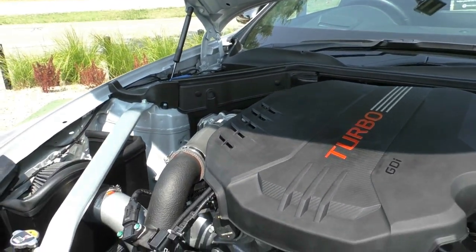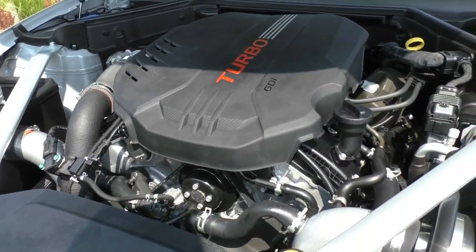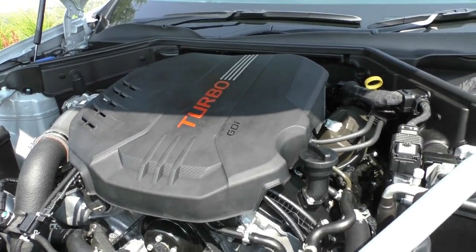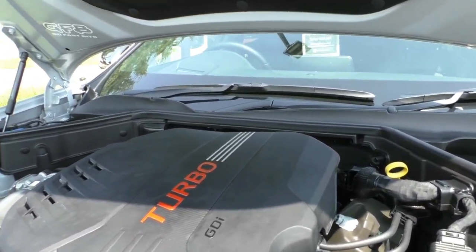So plenty of speed behind the car, and as you can see, it does have the strut braces that go across the engine bay, and that provides extra stability for the actual chassis alongside the electrical suspension. This car is great for handling and plenty of power in this car as well.